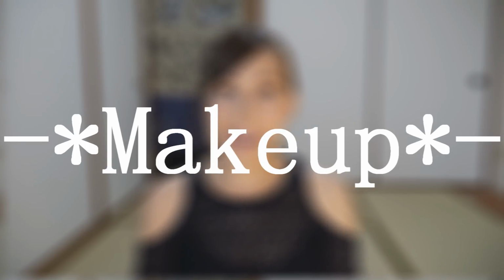Number 3, makeup. Now, some makeup will actually include those skin whiteners and lighteners like I mentioned too. So that alone, unless you can read the bottles pretty proficiently and know that it doesn't have those in it, is enough for me to kind of stay away from makeup here in Japan.